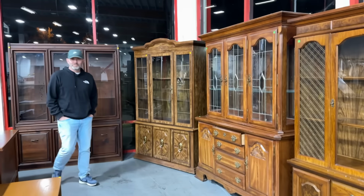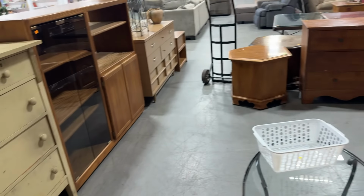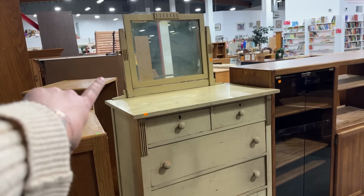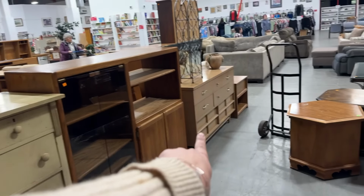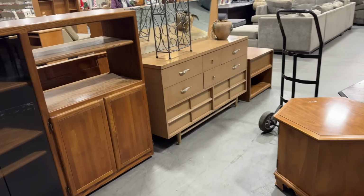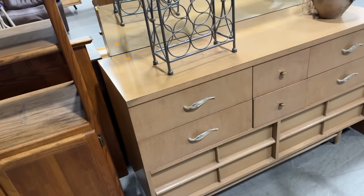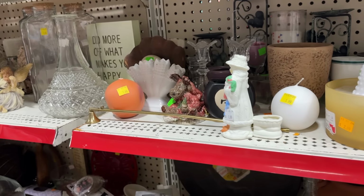Need any hutches? Nothing jumps out. Nothing's jumping out at me either. It's too bad this isn't the original finish, because that is a nice antique dresser. It's got little caster wheels on it, and then there's this little mid-century one, but it's not very high quality. It is nice, but you probably want to strip that to its original wood. It's kind of got a weird color to it. Green is 50% off, but that's yellow. We're gonna leave it, see if there's anything else good.